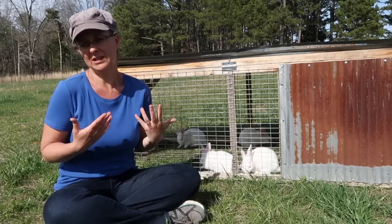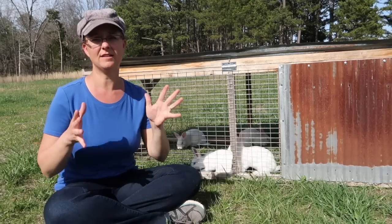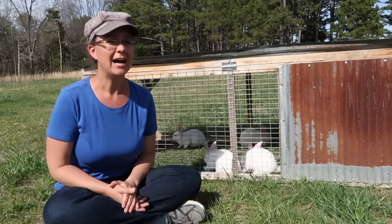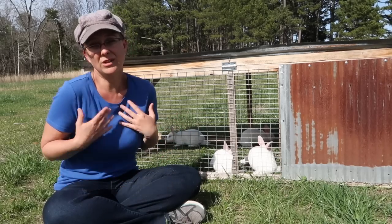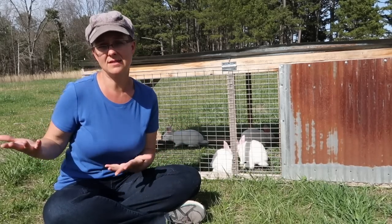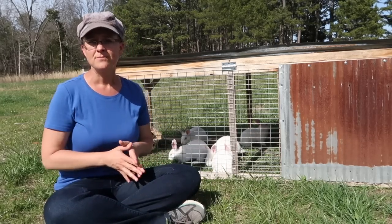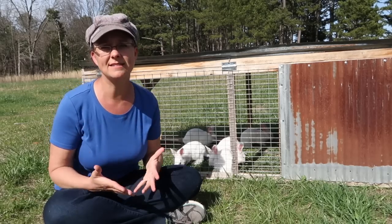So they didn't really want to sell us any, and those that were available were very expensive and were papered or registered. For the kind of breeding that we do to raise rabbit meat just really for our family, we do sell some, but we don't need pedigreed rabbits. We ended up buying our breeding stock off of Craigslist.